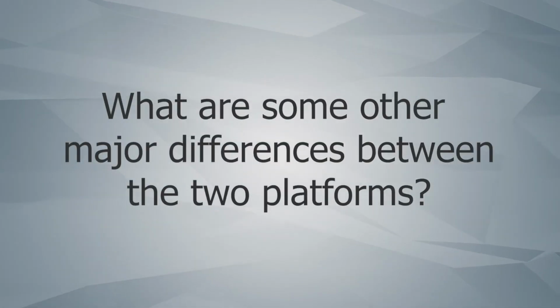What are some other major differences between Dynamics 365 and NetSuite? Reporting, and let me tell you why this is important. The other key metric that executives are trying to achieve in an ERP system, besides efficiency and productivity, is visibility. They want to be able to make real-time decisions based on real-time, accurate, intelligent data. Both Dynamics 365 and NetSuite offer financial reports out of the box. However, Dynamics 365 has more robust and extensive reporting capabilities.